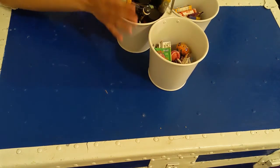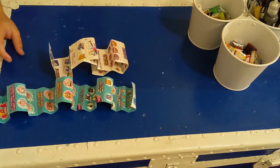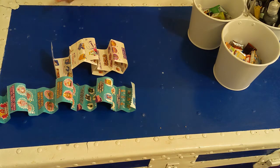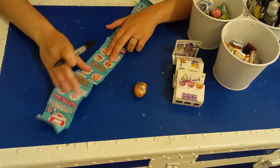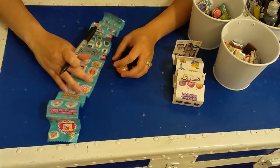This section is for a different video. Today, we're gonna go through and see if opening those is actually a good idea. So, we'll start with the toys. We have a dino thing. I could have gotten a super rare. Oh wait, it is a super rare. It's gold. Here we go.